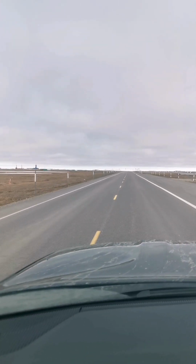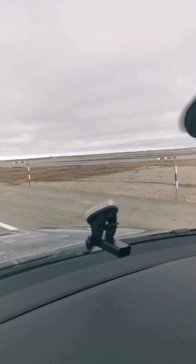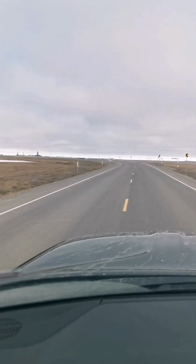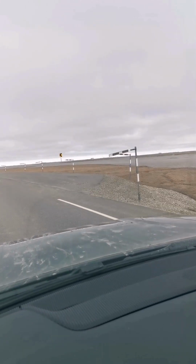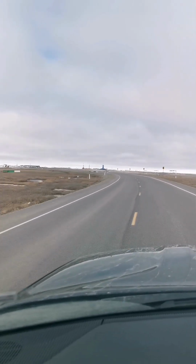The Arctic Ocean's about 2 miles. You can see some of the water that goes into the Arctic Ocean. Unfortunately, because you have to go through the refinery area, you need special permission. But here it is. I mean, that's all the water that's going into the Arctic Ocean. You can see it. And there's a lot of, obviously, oil workers and whatnot.